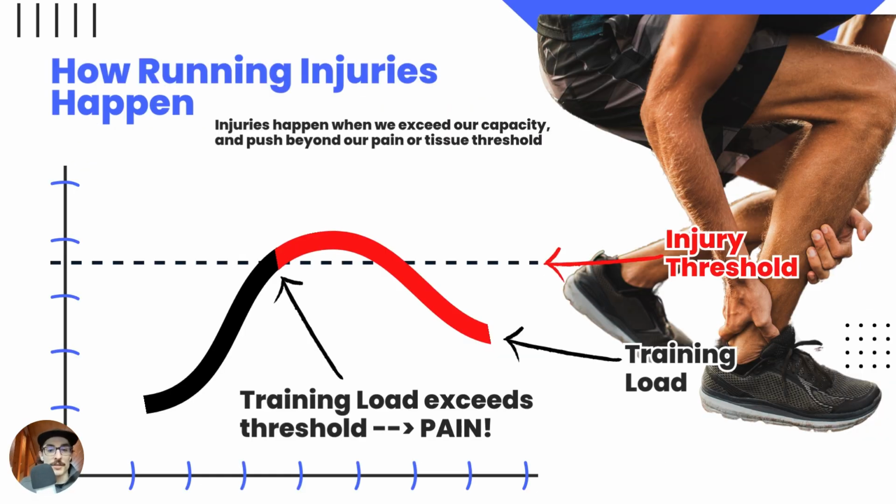So the overuse philosophy, if you look at the right side of the screen, you have that red arrow, and it says injury threshold. That is our kind of dotted line. And then our training load, if it exceeds that amount, we are going to get injured or we're going to start experiencing symptoms. When it comes to the tendons, they adapt slowly. So if I do too much too soon, my tendon is not recovering from my previous workout before I'm introducing my next one. That builds over time. And now all of a sudden I start to experience pain at lower loads. So regardless of the type of running related injury, generally it's going to fit into this pattern and this category.